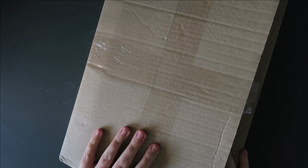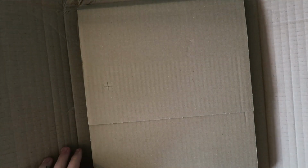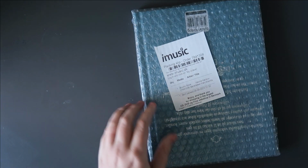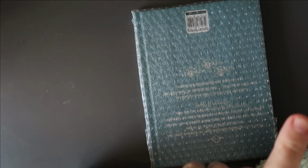I think the website that I ordered from was iMusic or something like that, and it really didn't take long at all to get in. I just paid for standard shipping. They did have the option for express. As you can see, it has come well packaged, just in a cardboard box. Yeah, iMusic, that's it. So there's the details. There's my order. Bound book.